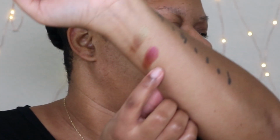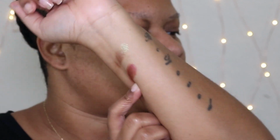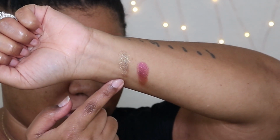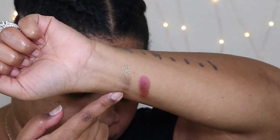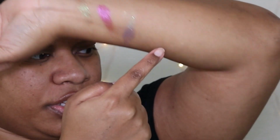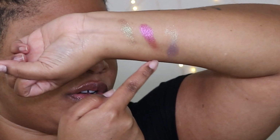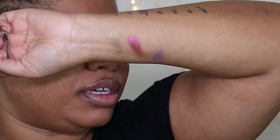That one is called Jollof. I'm assuming it's after jollof rice. I should have put that more on my finger, but it's beautiful. This one is Omega. This third one is called Afrobeats. I love it. So I'm really excited about that whole palette. I think it's a really good mix of shimmers and mattes.